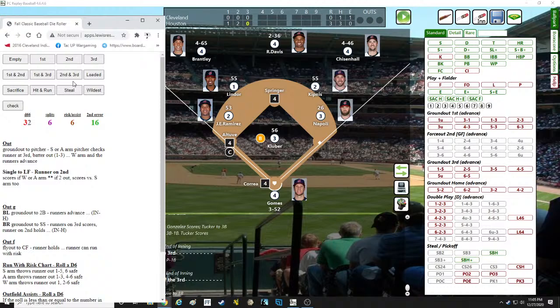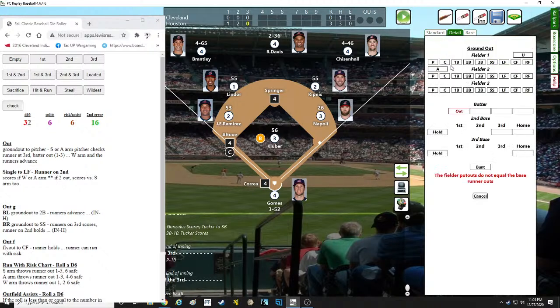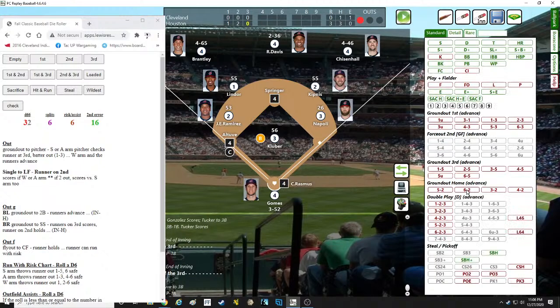Let's see. Corey Kluber, I'm almost positive, is going to have a strong arm, but let's just double check. Yes, his arm is strong. So that is going to have to be a detail one, as that is going to be a ground out. Pitcher to first, and everyone holds. So, one out.